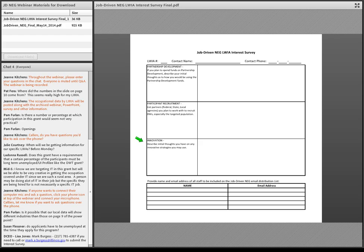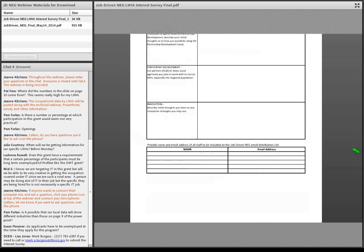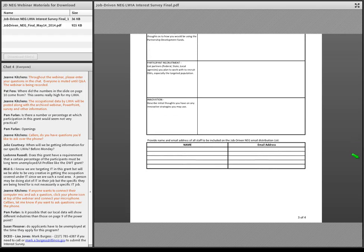Again, these are some things that we may be able to insert and include in the narrative that we submit to Department of Labor. So we're just trying to pick your brain, some innovation, some ideas that we would be using in this project. The last section is that we're going to be developing an email distribution list. So as information is going out about the project, or we have requests for information, or whatever it might be, we do want to build that email distribution list based on who it is that you tell us you want on that list. So be sure to provide the name and the email address of anybody that you want to be getting these JobDriven NEG emails.